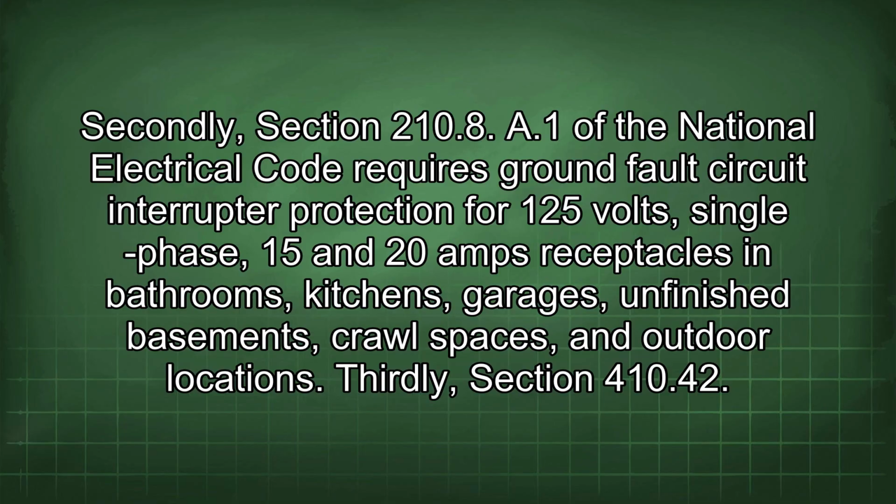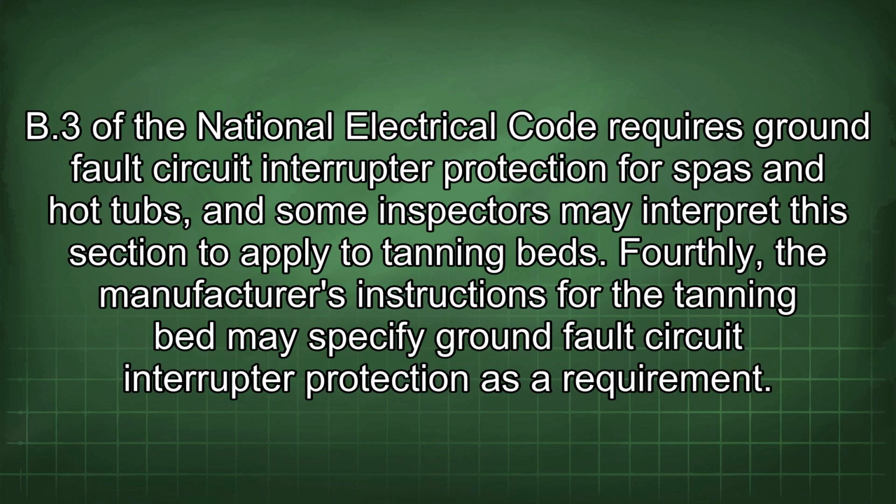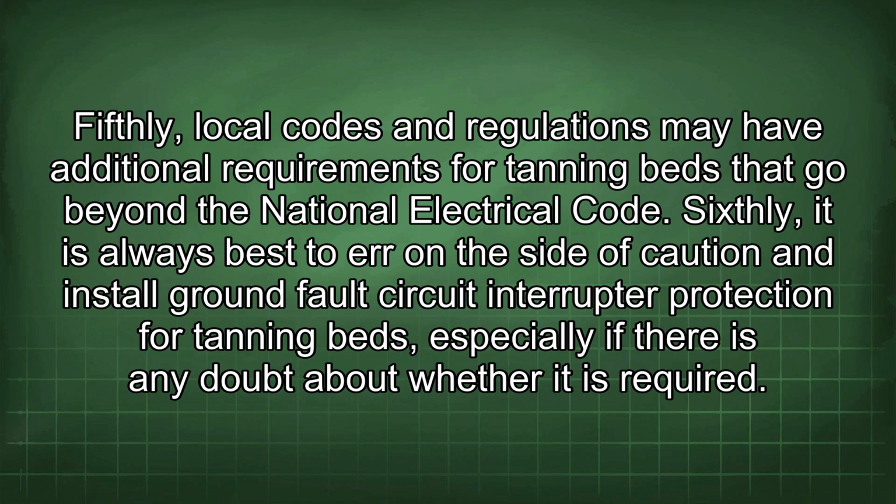Thirdly, Section 410.42(B)(3) of the National Electrical Code requires ground fault circuit interrupter protection for spas and hot tubs, and some inspectors may interpret this section to apply to tanning beds. Fourthly, the manufacturer's instructions for the tanning bed may specify ground fault circuit interrupter protection as a requirement. Fifthly, local codes and regulations may have additional requirements for tanning beds that go beyond the National Electrical Code.